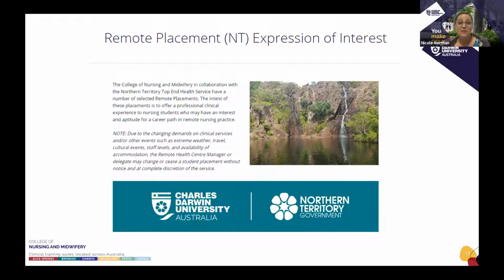The placements are run by the Northern Territory Government in collaboration with the Top End Health Services, and they provide transportation, accommodation, and registered nurse supervision. So the placement opportunity is really exciting, and it's linked for people that are really interested in both Indigenous culture, but also the social determinants of health for those in our regional and remote areas. Because a lot of those communities need to be able to be self-sufficient as far as their healthcare needs. So having highly qualified registered nurses working out there helps them achieve this. So you'll be able to go out there on placement and experience this as well.